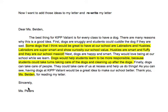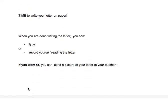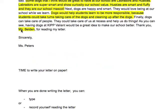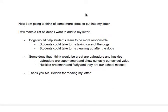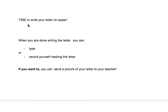Okay, now it's time to write your letter on paper. So that's the first step. You're going to write your letter on paper, adding in those ideas you thought of. Actually, this is the second step. The first step is making that list, like I did up here, of the other ideas I want to add into my letter. Then, the second step is to write your letter with those new ideas.